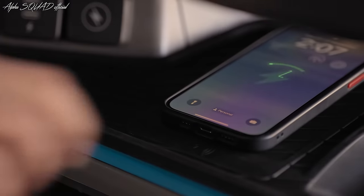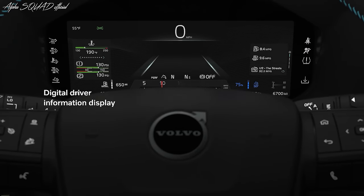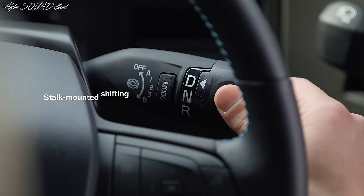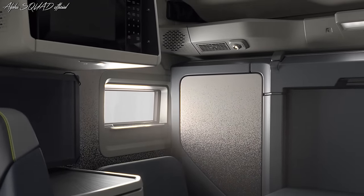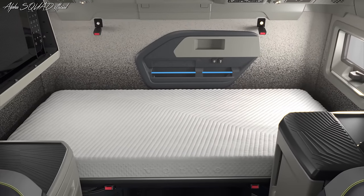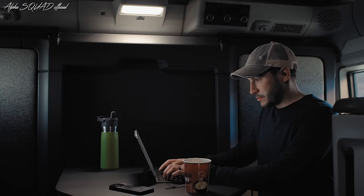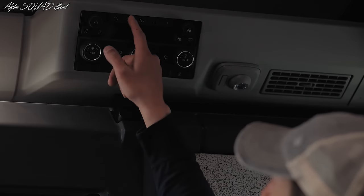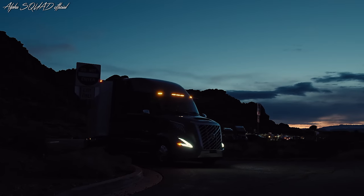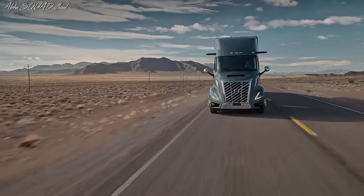none. A redesigned driver environment with push-button start, digital driver information display, and stock-mounted shifting. Best-in-class living environment with a versatile pull-down bunk that will improve productivity and rest. An industry-first integrated parking cooler to keep drivers cool while eliminating idling for up to 8 hours. And true to Volvo Trucks' promise, industry-best support when you're on the road.